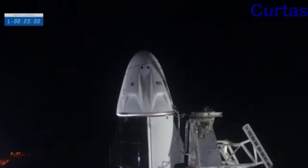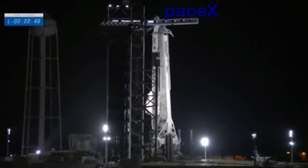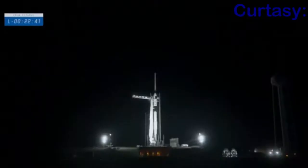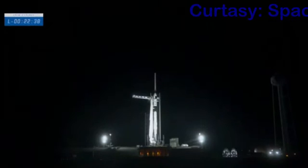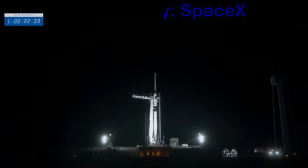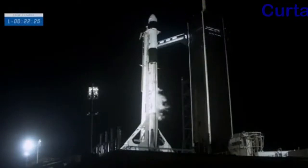This mission is the continuation of rotational crew flights to the International Space Station from U.S. soil on private rockets and spacecraft. This wouldn't have been possible without the success of the NASA SpaceX Demo-2 test flight last year and the safe delivery of the Crew-1 astronauts to the space station last fall for a long-duration mission. Those Crew-1 astronauts are preparing to return to Earth shortly after Crew-2 arrives at station. And this will be the first time we'll see 2 Crew Dragons dock to the space station at the same time. Crew-1's Resilience and Crew-2's Endeavour that's on the launch pad right now.